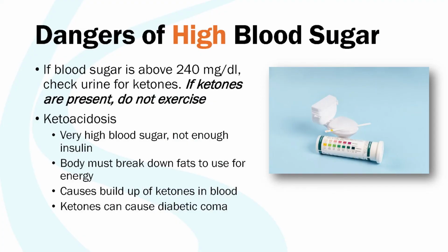However, if your blood sugar is very high, somewhere 240 or higher, you should probably not consider exercising at that point. If your blood sugar is above 240 milligrams per deciliter, check your urine for ketones. Ketone strips, as seen in the picture, can be found at a pharmacy. Ask a pharmacist how to use them. If you do have ketones, it's important that you do not exercise at that time.